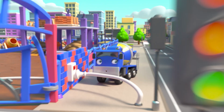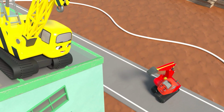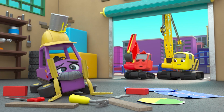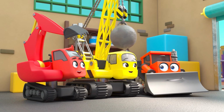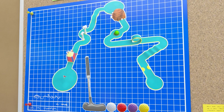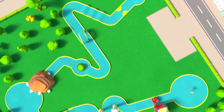Digley and Dazey are out on the road today, fixing traffic lights, working hard to get it right. Build a course for crazy golf, crazy golf, crazy golf. Build a course for crazy golf with Digley and Dazey.